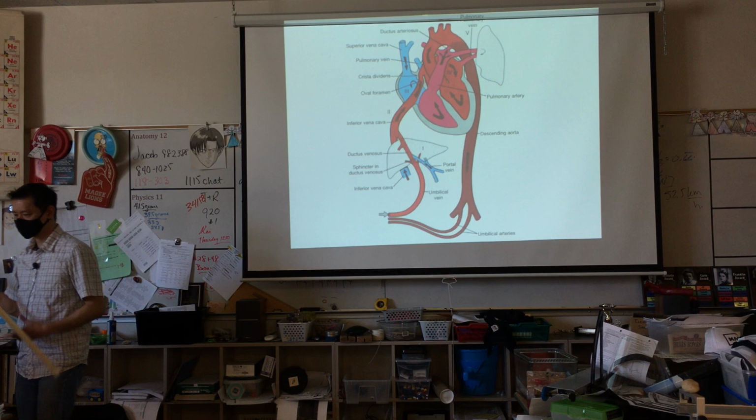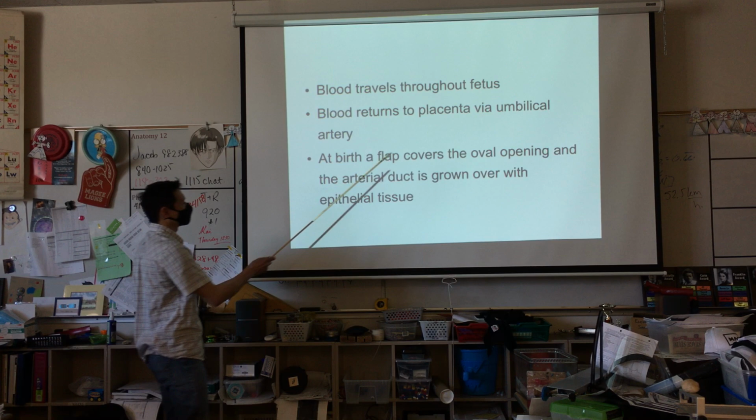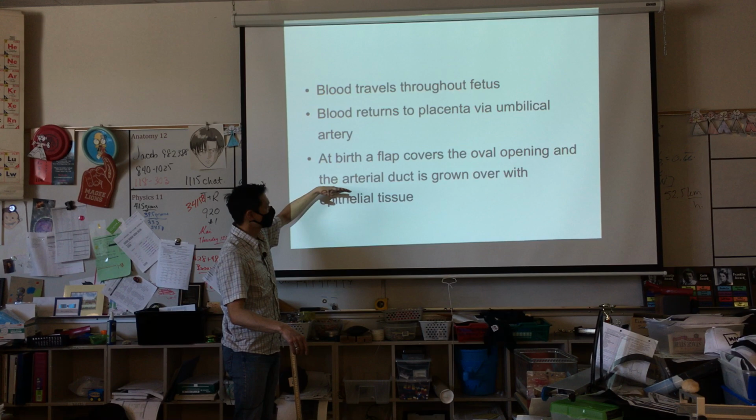So that is how we bypass the fetus's lungs. So blood will travel through the fetus, blood returns to the placenta via the umbilical artery away from the baby. Umbilical vein brings blood to the baby. And at birth, the flap covers the oval opening, forming the fossa ovale, and the ductus arteriosus, also called the arterial duct, is grown over with epithelial tissue, and all is good.